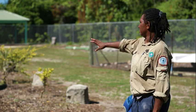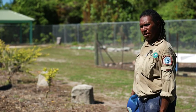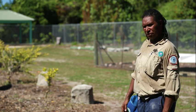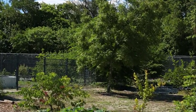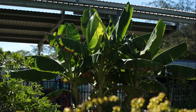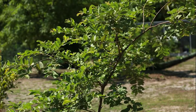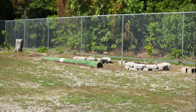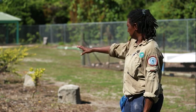Most of the fruit trees here in the school garden, they are from the TSRA, the ones that they issue us for the tree planting day. So we got some five-corner or star apple, and lemon and orange. We got mango on that side and custard apple.